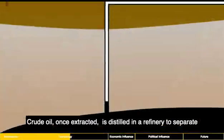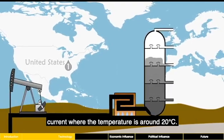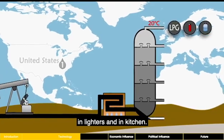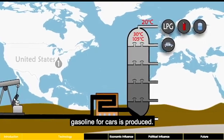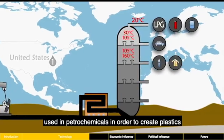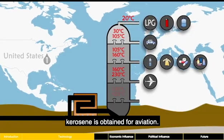Crude oil, once extracted, is distilled in a refinery to separate the hydrocarbons as needed. The lighter molecules evaporate to the top of the distillation column, where the temperature is around 20 degrees Celsius. Liquefied petroleum gases are used, among other things, in lighters and in kitchens. Between 13 and 105 degrees Celsius, gasoline for cars is produced. Between 105 and 116 degrees Celsius, naphtha is created, used in petrochemicals to create plastics, synthetic textiles, drugs, and cosmetics. Between 116 and 213 degrees Celsius, kerosene is obtained for aviation.